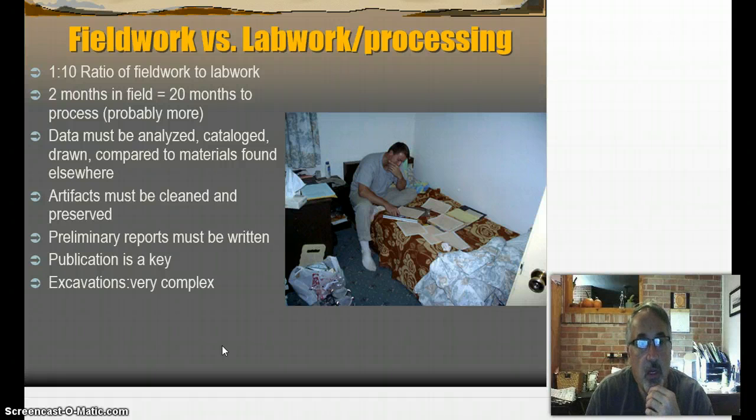That is, you would do 10 times the amount of lab work and analysis than you would spend in the field. So let's say we spend 5 weeks in the field, we're going to have to spend 50 weeks analyzing things, okay, just for an idea. So a whole year of pretty intense work. So that's why a lot of excavations only go every other year, because everybody doing archaeology is teaching classes and doing a lot of other things. They can't devote their full time to it.